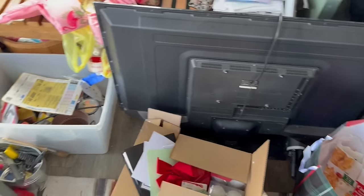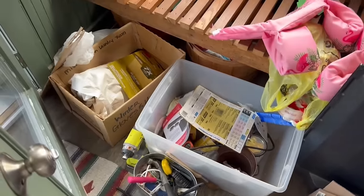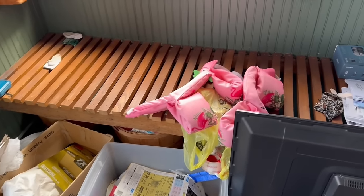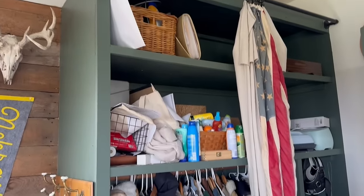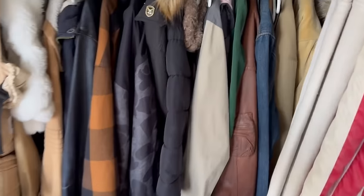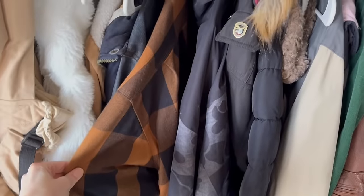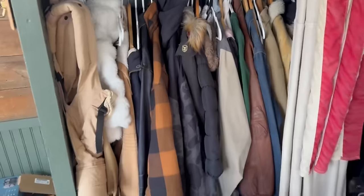We just got some donations, random stuff, and tools for projects that I've been using, and just a few summer things that need to be organized and put away. And then I'm gonna need to tackle this area up here, which has gotten so disorganized from last year. I also need to go through coats and ask Josh which ones he wants to keep, because he loves to keep everything. And it's getting so cramped in there, obviously.